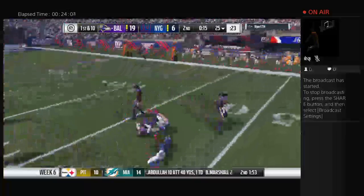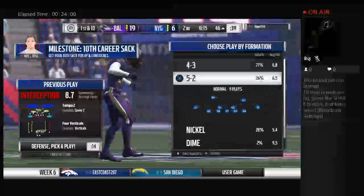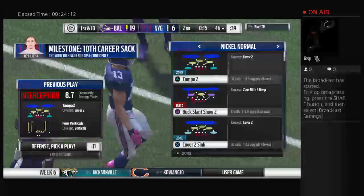And for the 3rd time here in this half, it's intercepted. Picked off by Corey Graham. And his guys have got it back at the closing stages of the 1st half.